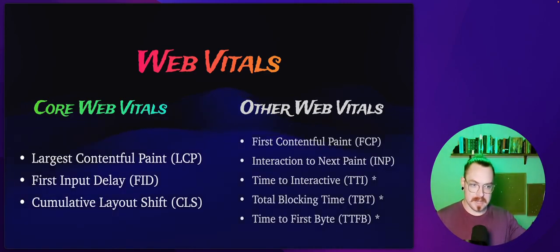It might be like your header nav. Interaction to next paint is the user interacting with the page and some content changing on the page, and it's the time for that.